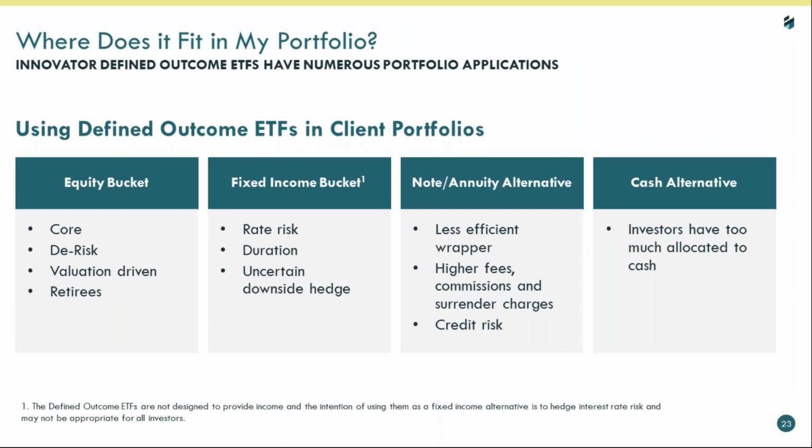We're seeing these used as an alternative to indexed annuities or to a certain extent structured notes. For those that want to be able to put these across all of their client accounts, the ETF structure is very efficient in doing so. Wes pointed out a number of the benefits, the lower cost. We tend to offer higher upside caps because we have lower fees. There are no commissions. There are no surrender charges for getting in or out of these products. And there's no credit risk. And that's something that credit risk matters or doesn't matter until it does.